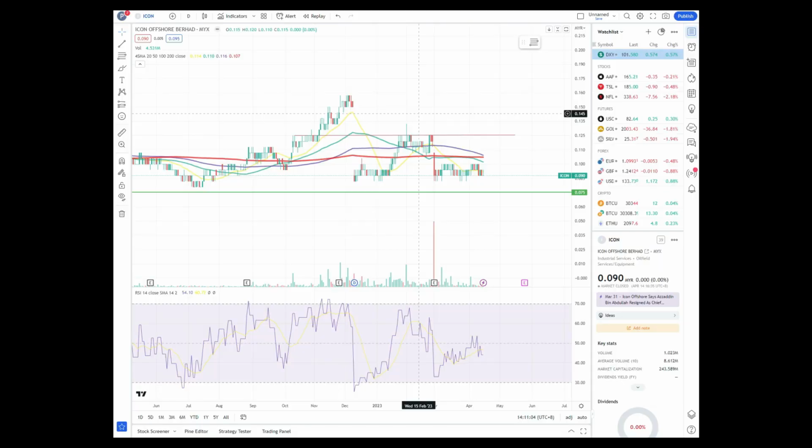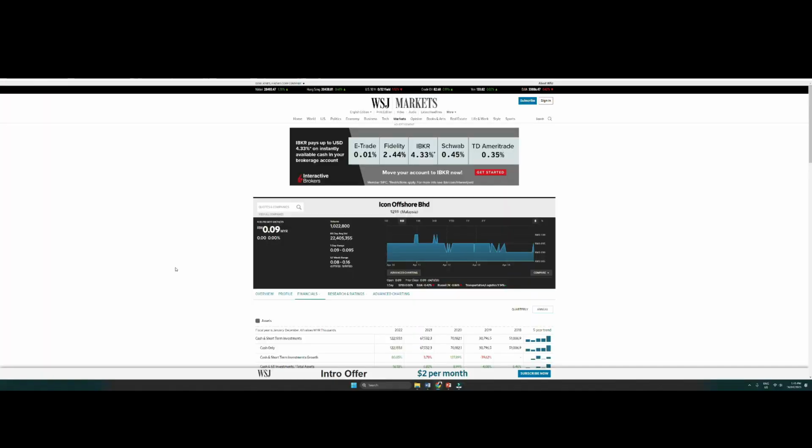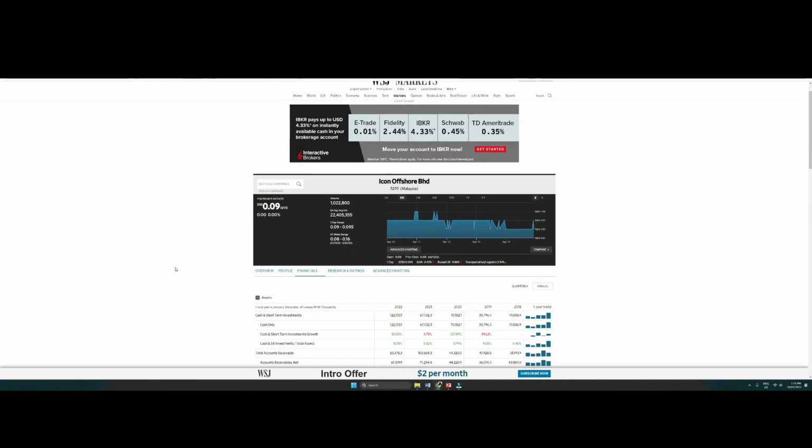This counter was last closed at 0.09 with an average volume of 8.6 million and a market cap of Ringgit Malaysia 243 million. As usual, before I choose to start any position in a small cap stock, I would definitely want to do a financial health check on this company. First, let us look at its latest balance sheet as of December 2022.